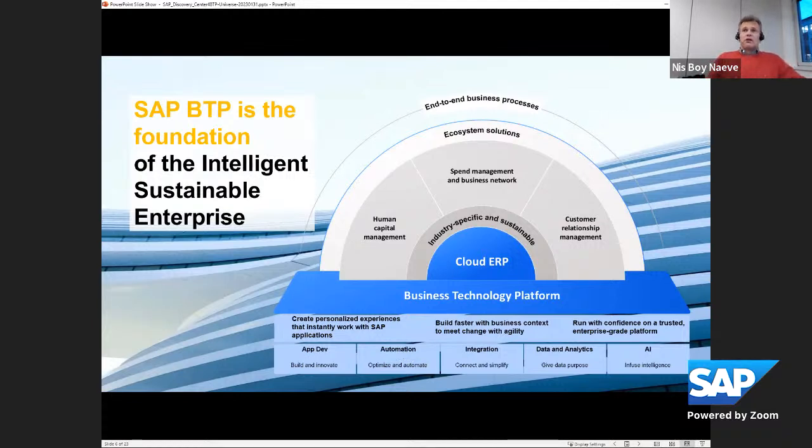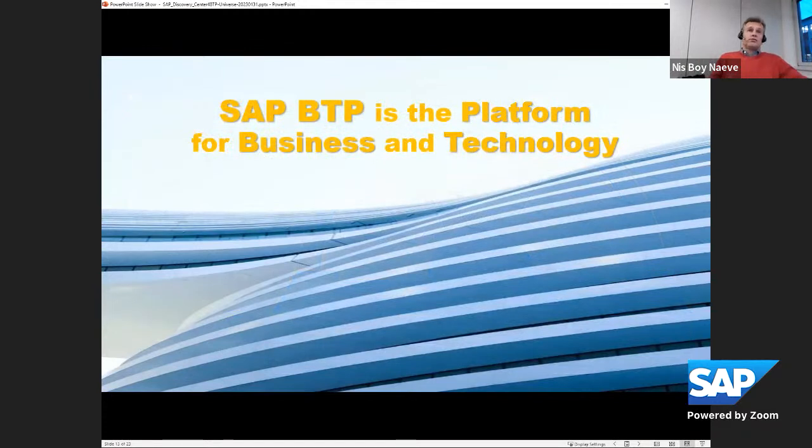So in a nutshell, coming from the long sentence I first introduced to you, now with this picture we come back to the five key capabilities. What is SAP Business Technology Platform? Here I would like to simplify it again and make it extremely simple. SAP BTP is a platform for business and technology. And why am I saying that?